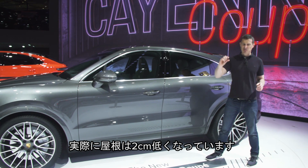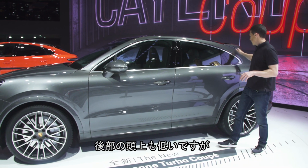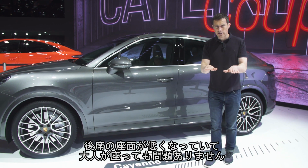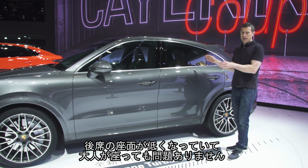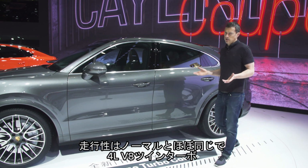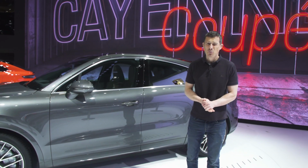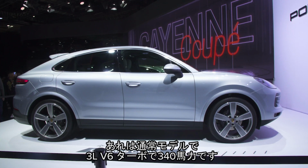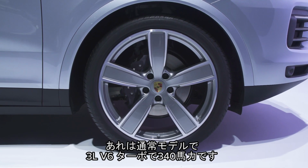It's actually about 2 centimetres lower, the roof line, than the normal Cayenne, but obviously being tapered at the back, you do have less headroom in the back, but what they've done is lowered the rear seats, so you do have just enough for adults in the back there. Driving experience is going to be largely the same as the normal Cayenne. Being the turbo, this has the 4-litre twin-turbo V8 with 550 horsepower. Over there is the normal Cayenne, and that has a 3-litre V6 single turbo with 340 horsepower.